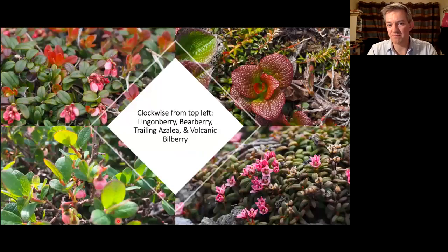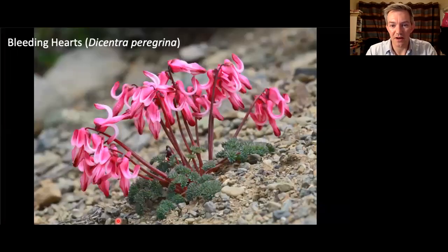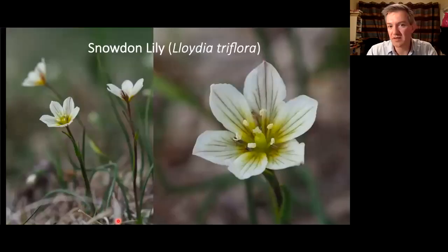And a lot of berry-bearing species, so things like lingonberry, bearberry, volcanic bilberry and trailing azalea, all these really, really attractive plants. But you notice a real change in the colours as autumn progresses, and by autumn I mean August, and they all produce some form of berry. Some real beauties as well here. We've got the minuscule Kamchatka Rhododendron, the bleeding hearts, which I've just mentioned, and also a species that some of you guys may be familiar with, the Snowdon lily, which grows actually in abundance in the Russian Far East.